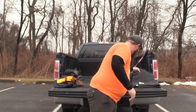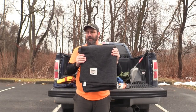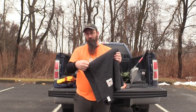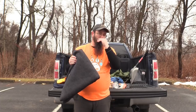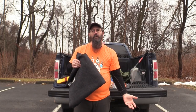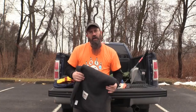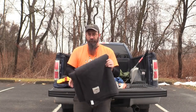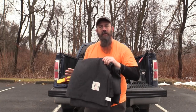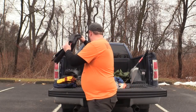Another thing I have is a nice wool blanket that I keep back there. This can come in handy for a multitude of things: covering yourself up, making a shelter out of it, whatever you need to do. Even if you need to put it on the ground to change a flat tire, even if it's not a dire emergency, this can still come in handy. I have a wool one because I know it's going to be nice and warm, it's going to hold up, and it's going to be tough.